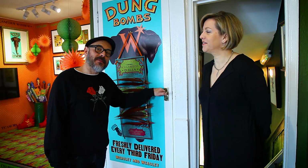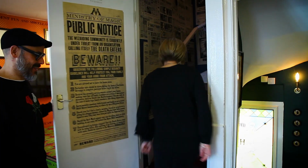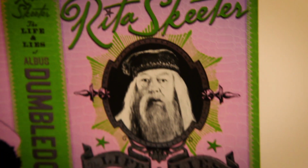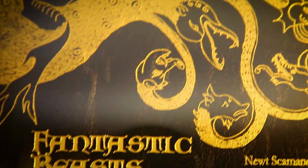Now I want to take you to our favorite spot in the house, that is the top floor. We've dedicated this room to show all or most of the books that we created for the films, from Gilderoy Lockhart's books to Rita Skeeter's crazy biography of Dumbledore, and of course Fantastic Beasts, which we created in all innocence in the first Harry Potter film, not knowing at all where the franchise was going to end up.